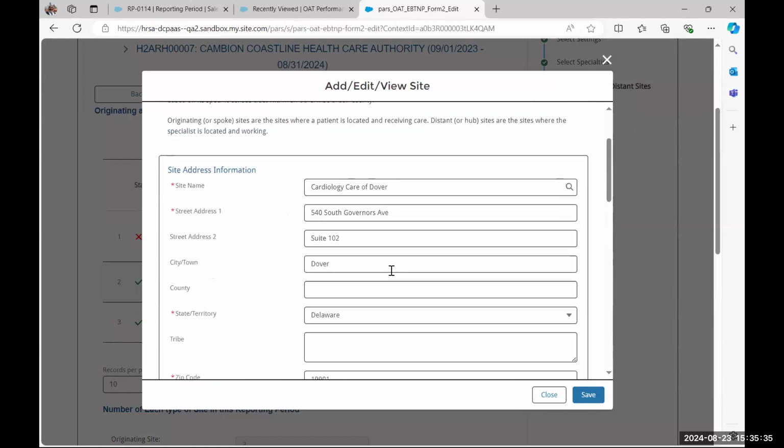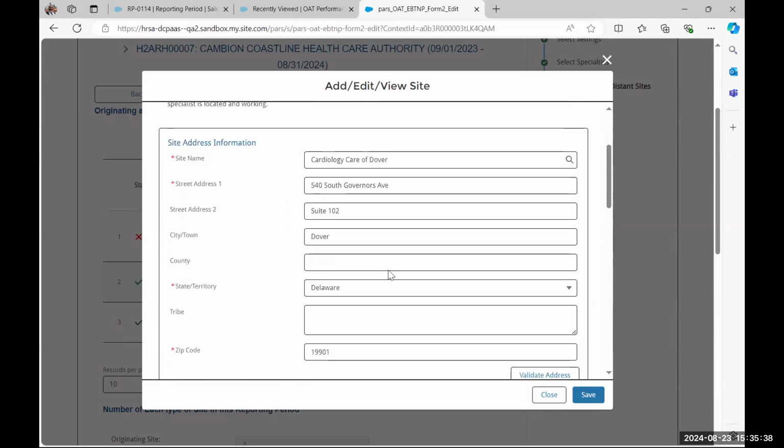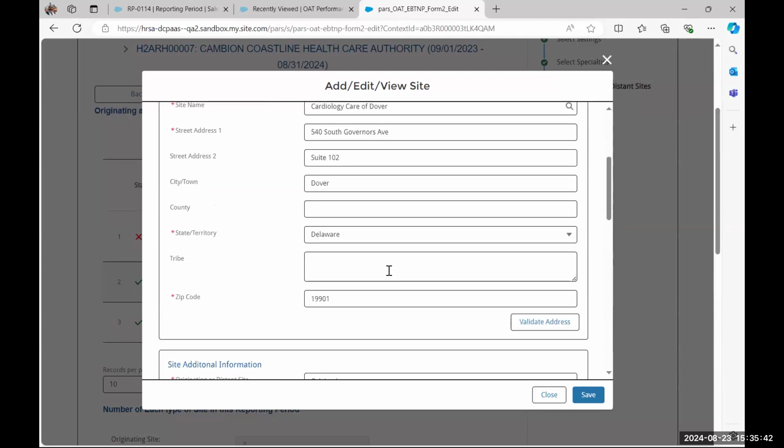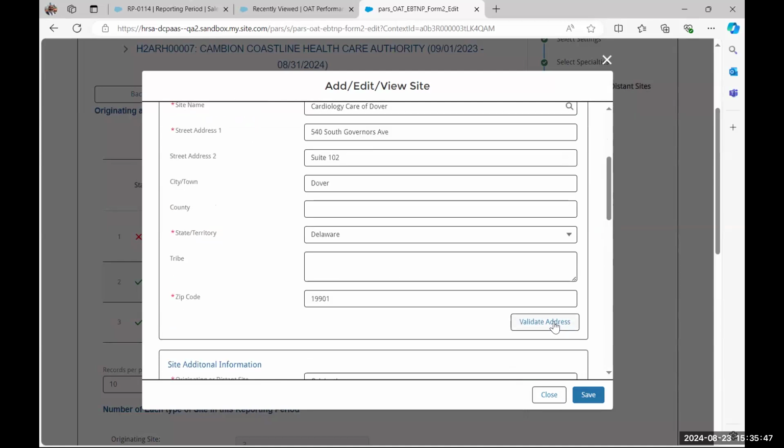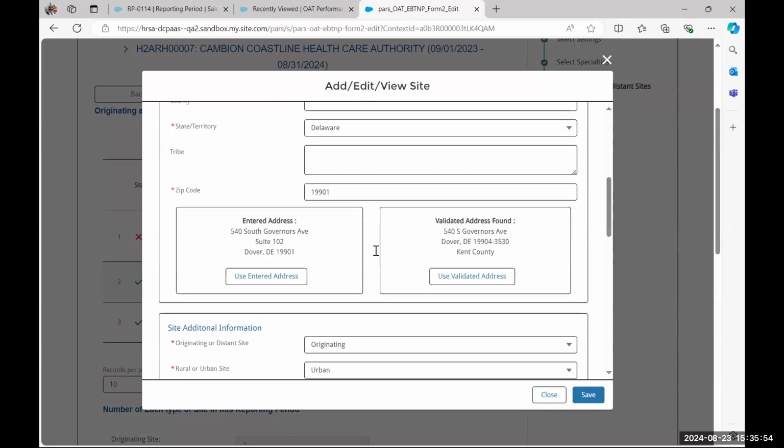And so we were getting a verification message. And that verification message was coming because the address has not been validated. So to validate the address, you want to click on the validate address button. And when you validate the address, you're going to see two boxes. One shows the address that you entered. The other shows the validated address, which is the address as the post office would keep or show the address.